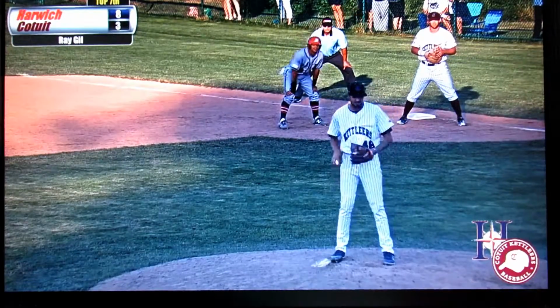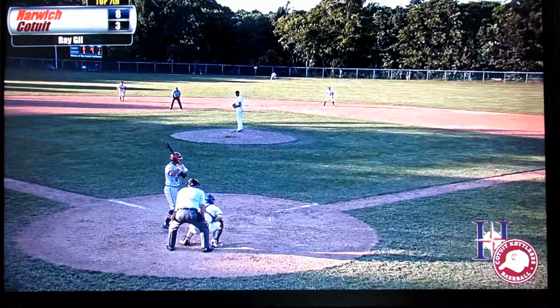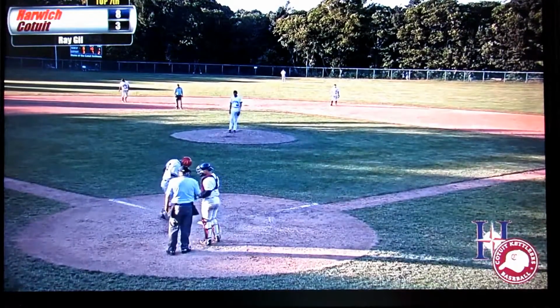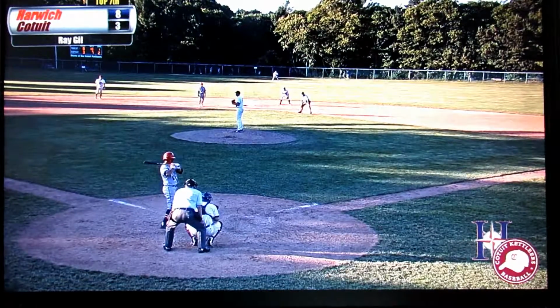Ray Gill next up for the Mariners. 8-3 Harwich. Top of the 7th, they've got a man on first. That's Casals. First pitch foul, an 0-1 count. Worst record in the East, and they missed the playoffs.